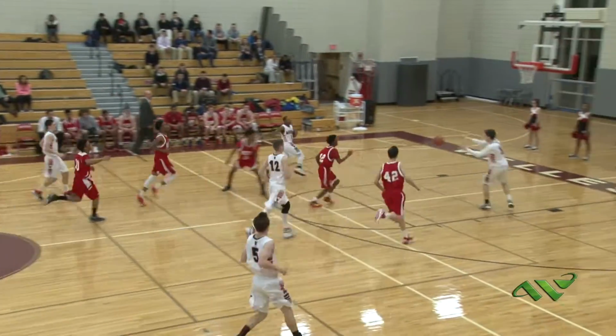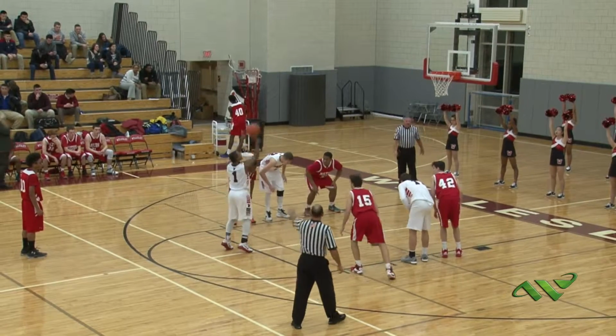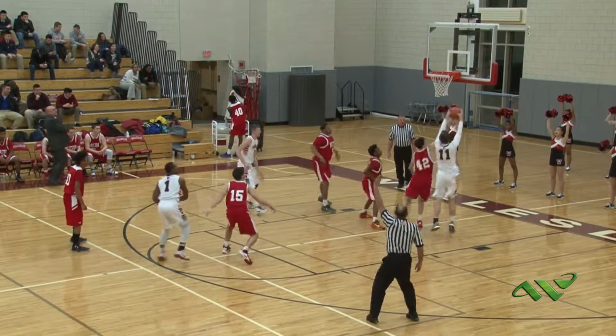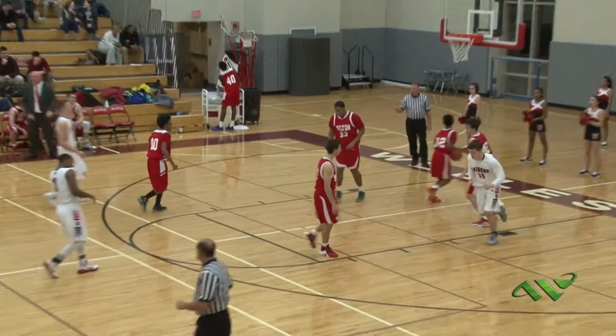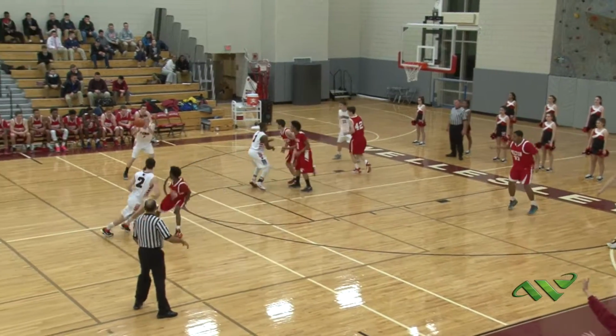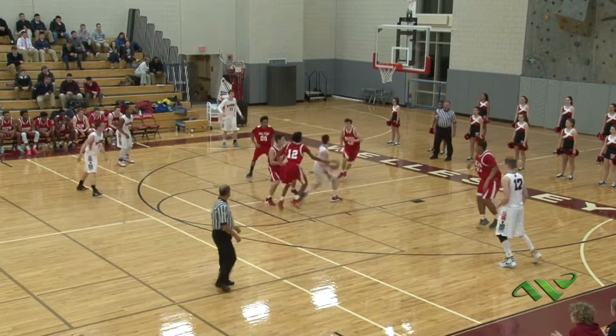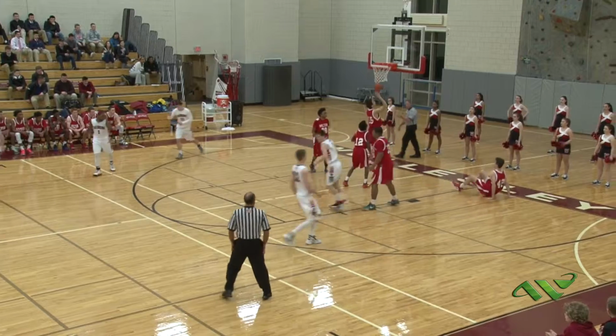Miles Cole's awesome bounce pass to Tim Ray results in 2 more fast break points. And then on this 1-and-1, Miles Cole misses, but Tim Ray grabs the offensive rebound and banks in the putback. 19-15 Raiders with just under a minute left in the second. And as this low-scoring first half comes to a close, Wellesley is only leading by 1, 21-20.